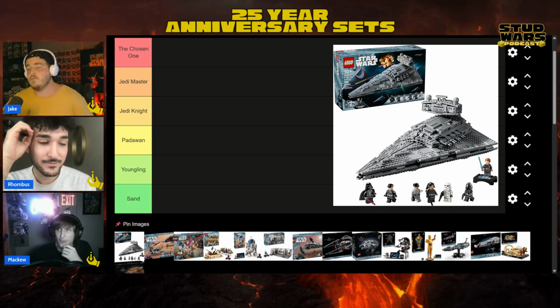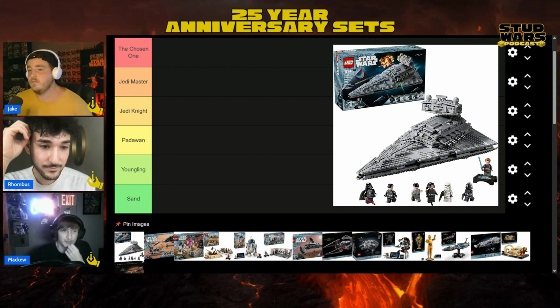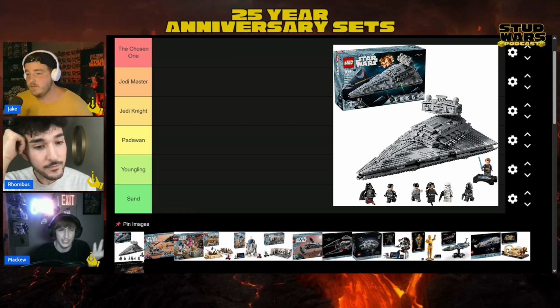You've got to take into account the price as well. It's $160 for 1,500 parts. That's stupid. Especially if you're buying it just for the figure, that's a $160 figure.